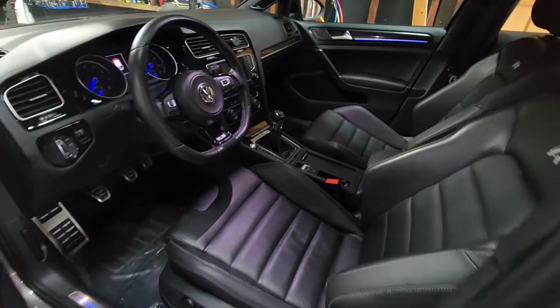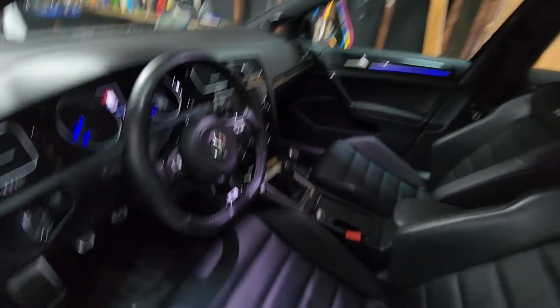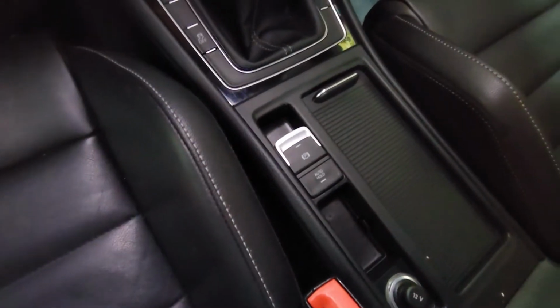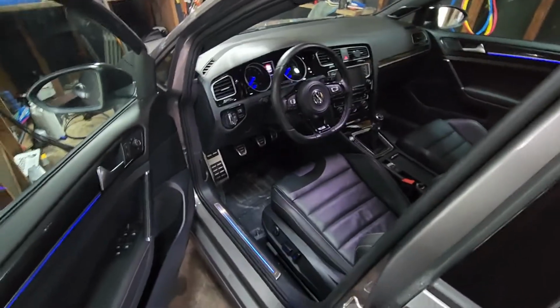This interior is like pristine. It is so nice, guys. Yes, it's got three pedals this time. We got that 6-speed life. It's got the automatic parking brake, nice infotainment system. It all is super nice. We'll go to the back here. This thing is just super, super nice, guys. I'm so happy with this car.